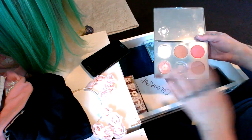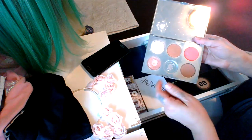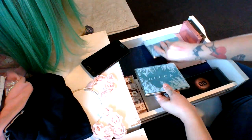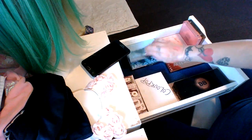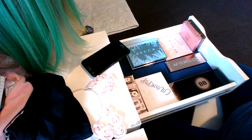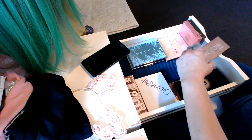I don't know the name, but I just pop them in here because it still has a stickiness, so I pop them out and pop them back in. I'm still keeping this because I do like those, and those work all year round. This palette works mostly for the summers because it's very shimmery. All right. More face palettes.